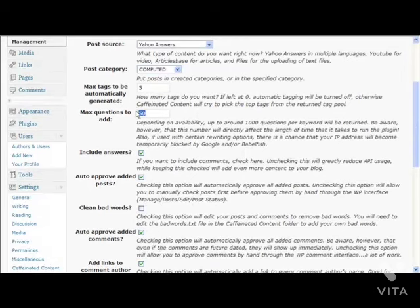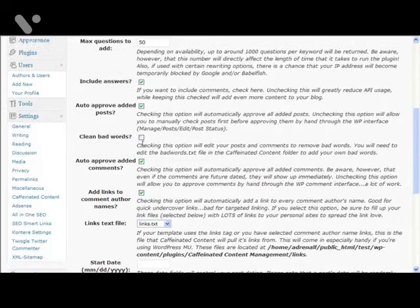Any number here. Now, how many questions do you want to add? Well, again, that's up to you. You can add as many as you want. So we'll just leave it at 50. You can have the answers included as comments. You can take that off if you're going to integrate it with Twitter, or you might well decide to have it on so that it makes your blog look like there's more comments. Clean bad words. There is a bad words text file which you can use, and it'll clean off those words that you don't want. Auto approve your posts, you want that. Auto approve comments. You don't want to be approving all the comments and everything else.